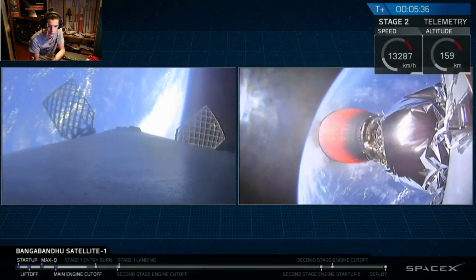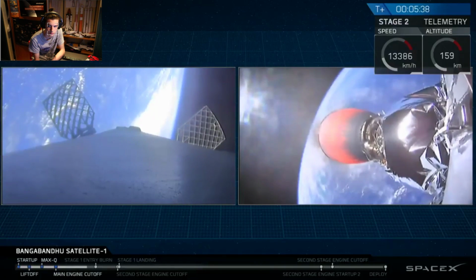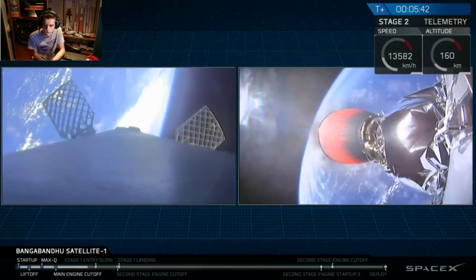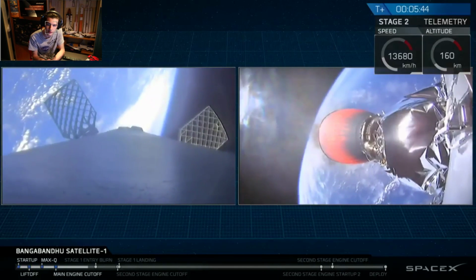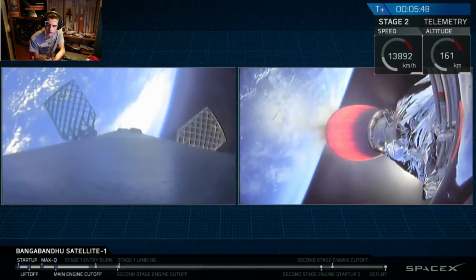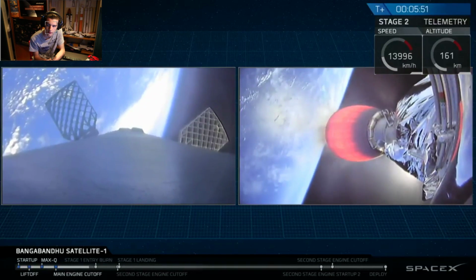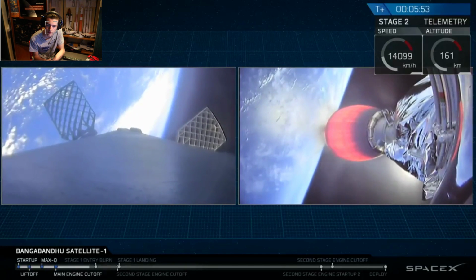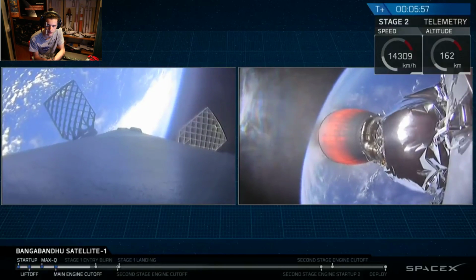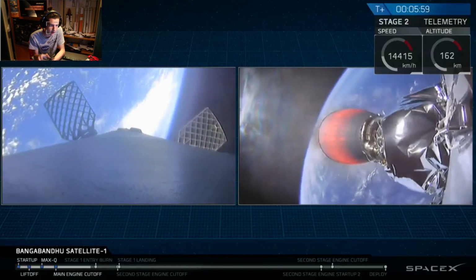Our Falcon 9 first stage today is going to perform two burn maneuvers in order to get back down towards the drone ship. The first burn is the entry burn, coming up in about 30 seconds. You'll be able to see that entry burn start on the left-hand side of your screen. The camera has a different mount. It's really vibrating a lot.